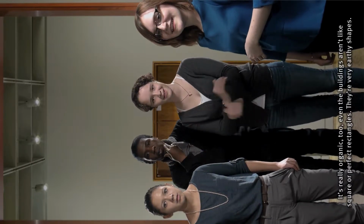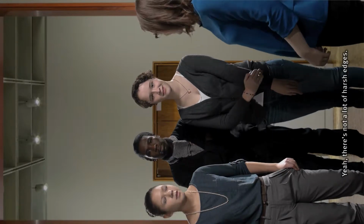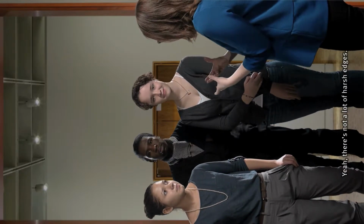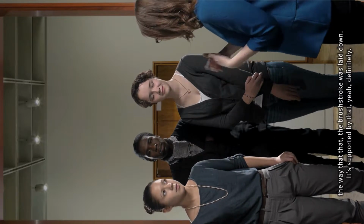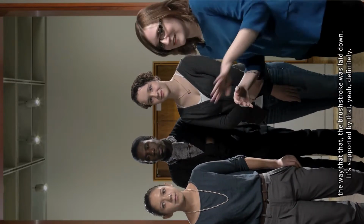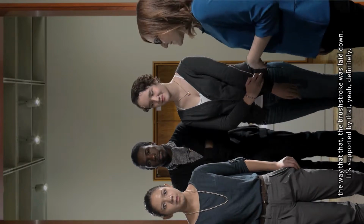Yeah. It's really organic too. Even the buildings aren't square, perfect rectangles. They're very earthy shapes. Yeah, there's not a lot of harsh edges. And that goes back to what we were talking about with the technique too, the way that the brush stroke was laid down. It's supported by that. Yeah, definitely.